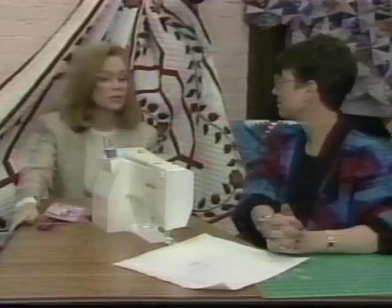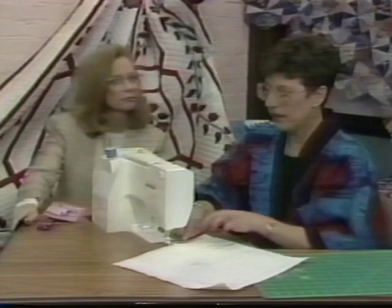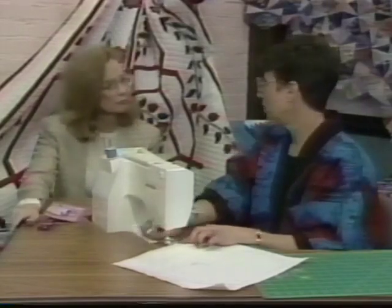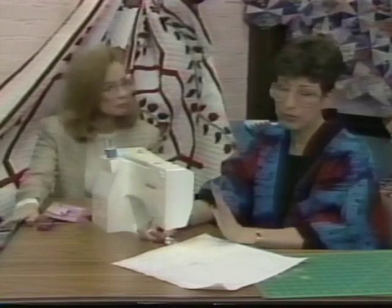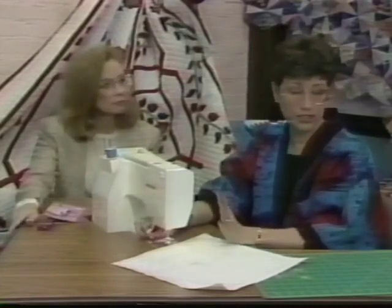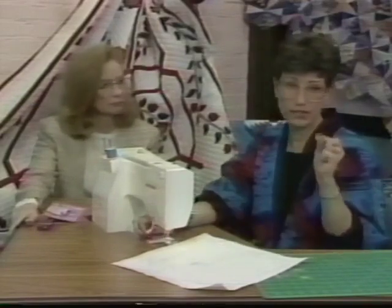That's good. Tell us what our machine setup is for this. What size needle and what kind of stitch length are we going to be using? When you sew on paper, it is absolutely essential that you use a very, very tiny stitch length. On my Bernina, I use a 1.5. On my Singer Featherweight, I use about 20 stitches to the inch. So you want a very tiny stitch. The reason for that is it perforates the paper for easy paper removal. That's why we do it.